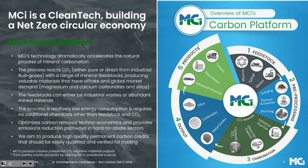That material is crushed down and pre-treated, so it increases its reactivity towards CO2. We then slurry it up in a process, and then it's contacted with CO2. What makes our technology different to the consortium of pathways out there is that we've been able to take CO2 direct from flue. So what does that mean? You can take CO2 direct from your clinker kiln and pass it directly through our process without having to concentrate up that CO2. During that process, everyone knows what a Soda Stream is. The CO2 dissolves in the water.